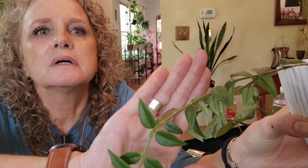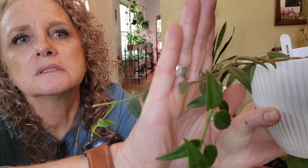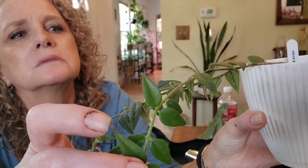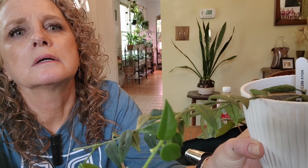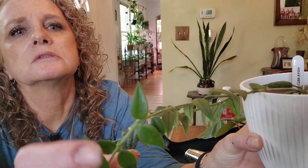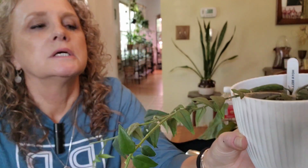Did I show you this peduncle? On this Bella? I'm going to go ahead and repot up my Bella. Right there, see it? Oh my gosh. Right there. In front of my shirt.